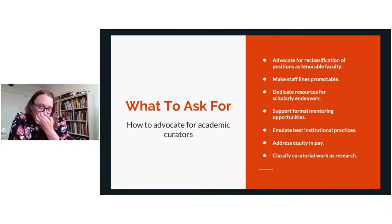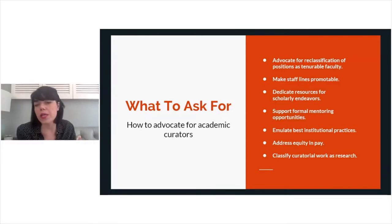Also, institutions should dedicate resources for scholarly endeavors. And I would also include professional development funding under this category. Oftentimes, I know at least in my institution, it can be very hard to advocate for raises or for reclassifications, but oftentimes you can get an increased budget for research support and professional development support.